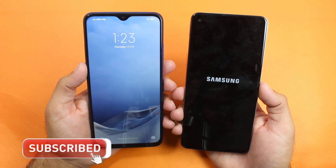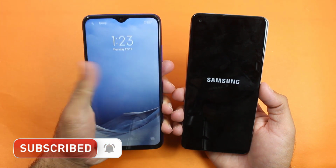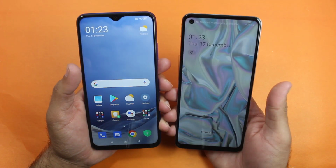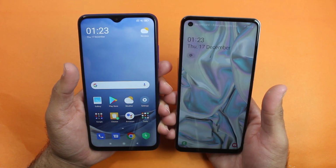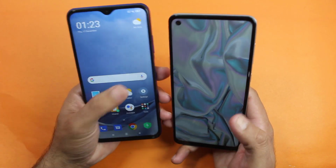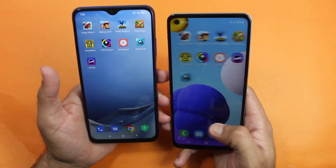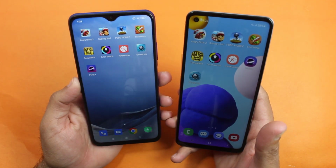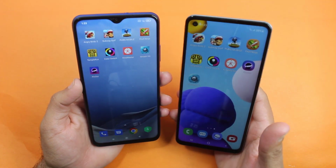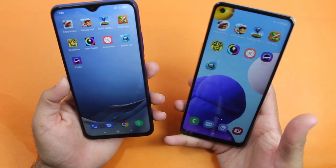Well, you can see the Poco M3 was really quick out here when it comes to the Bootup Test, followed by the Galaxy A21s, and I think it was around a 3 to 4 second difference in the first Bootup Test, which is a huge difference. Now you guys can see I have installed nearly the same applications, and we are gonna try these apps one by one on both of them. So after this test we will get to know which is best and which one you should buy.